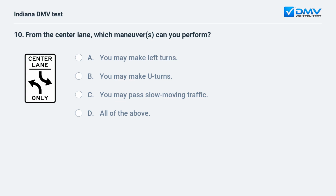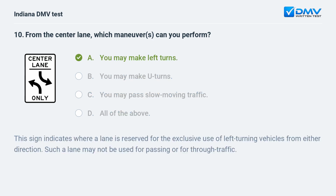From the center lane, which maneuvers can you perform? A. You may make left turns. B. You may make U-turns. C. You may pass slow-moving traffic. D. All of the above. The answer is A. You may make left turns. This sign indicates where a lane is reserved for the exclusive use of left-turning vehicles from either direction. Such a lane may not be used for passing or for through traffic.